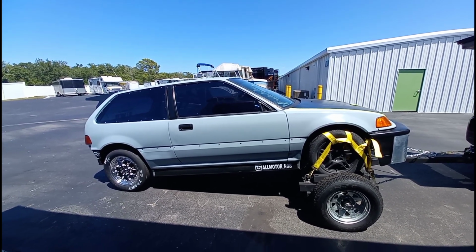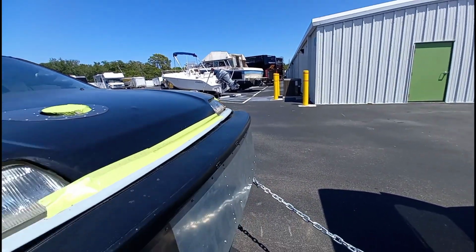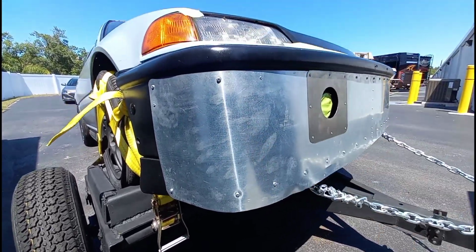So car's ready to go. Kicked off the header and the intake as well. Put the bumper back on. Got a little battle wound down here, but that's fine.